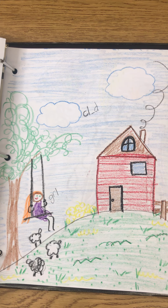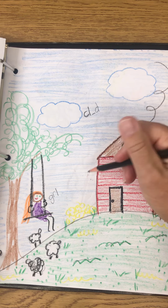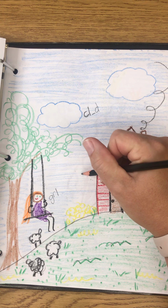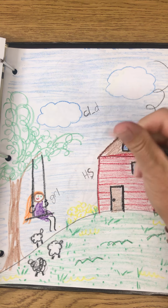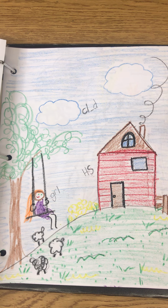This is a house. I could label all the parts of the house. Let's see. I'll just write house. Oh, look, listen. Cloud. House. Oh, it's that same sound again, but I'm not sure what makes that sound. So I'm just going to write house. I'm going to write the sounds I hear. That's what I want you to do today. Write the sounds that you know that you can hear.